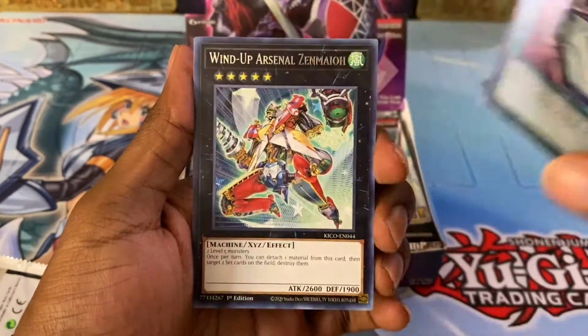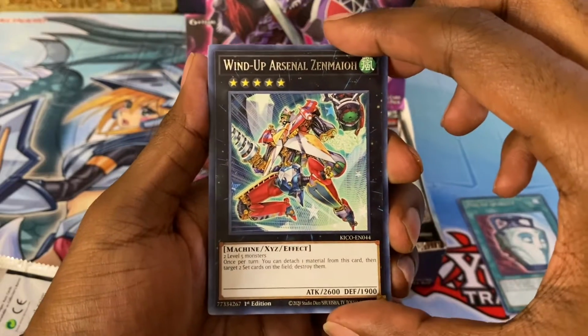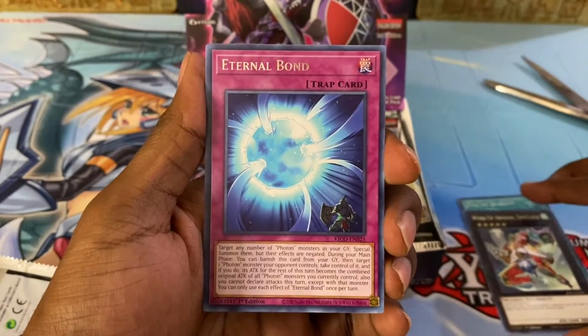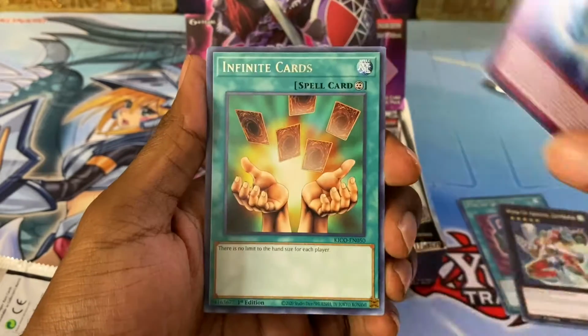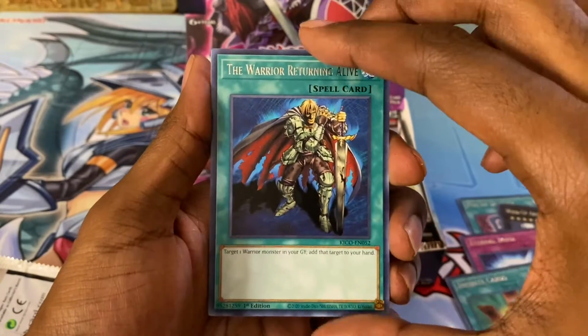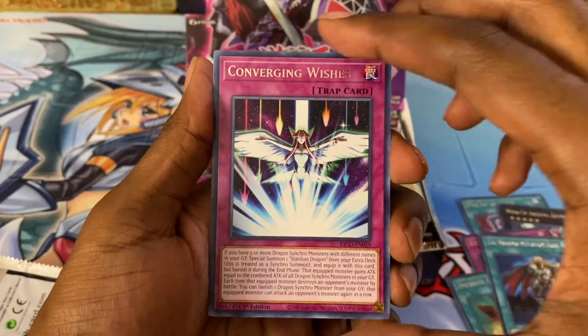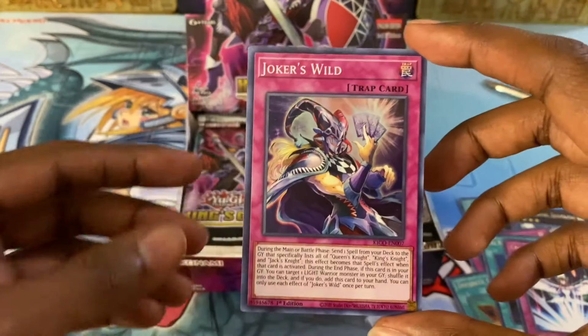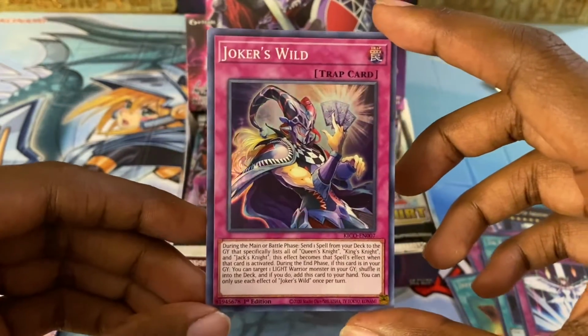So, we got Pot of Duality, Wind-Up Arsenals, and Mummy. Oh, God, I can't pronounce things tonight. We got an Eternal Bond, an Infinite card, a throwback card right there. The Warrior Returning Alive, a Converging Wishes, and Joker's Wild, one of the new cards that you can get in the set.